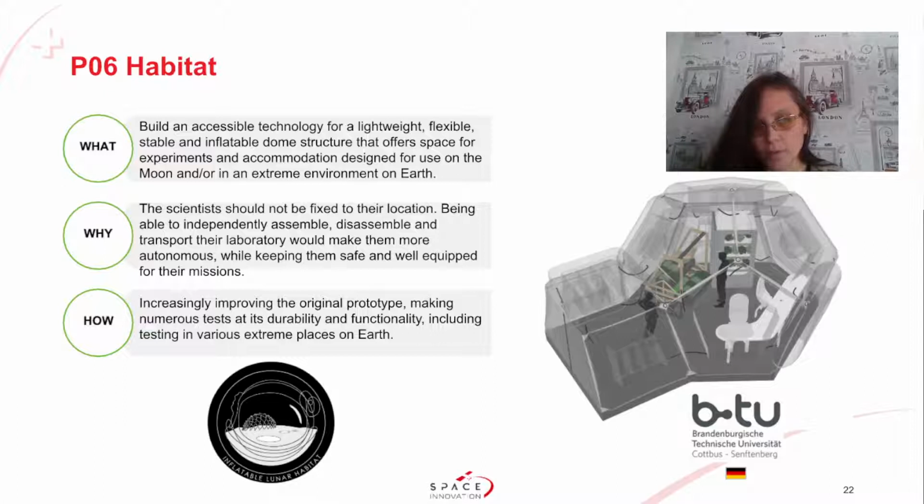The reason why we work on this project is that now most scientists are fixed to their location. By being able to independently assemble, disassemble and transport their laboratory, we want to make them more autonomous and at the same time keep them safe and well equipped for their mission.